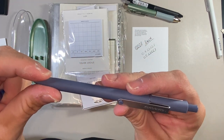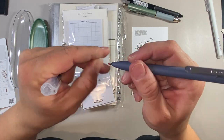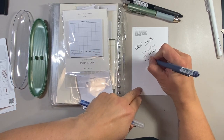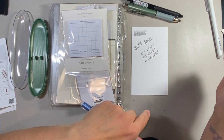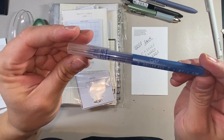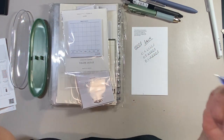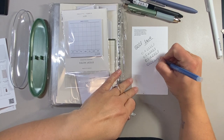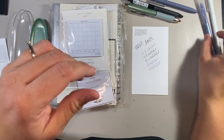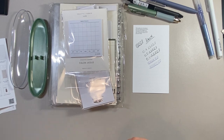This one, it's cackle green. Again, a 0.5. Usually they're always 0.5. This is a regular pen tip. Not as smooth as the black one, but that's okay. And what's this? A rollerball pen, 0.38. That's disappointing. But my husband might like it. It's blue. He likes blue rollerball pens. I'm going to give that to him because he might like that. I don't do blue gel ink.